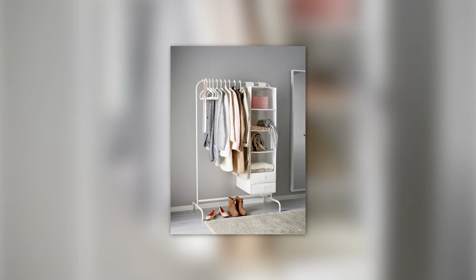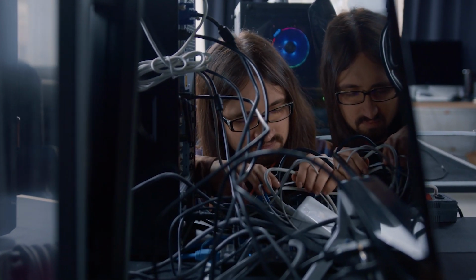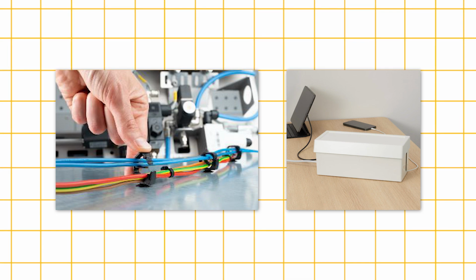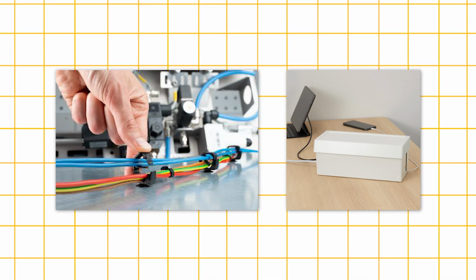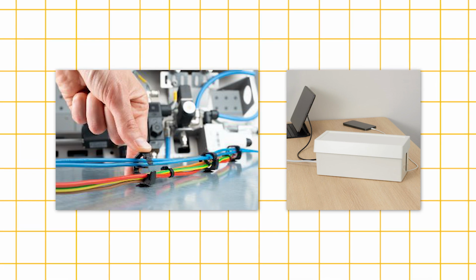If your closet is lacking, modular clothing racks like IKEA's Mulig rack, about $15, can hold clothes and still look stylish. When it comes to wire management, nothing ruins the look faster than tangled cables. Get cable clips or a cord management box for $10 to $15 online. Group your wires and secure them along furniture edges or behind your desk.